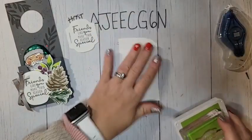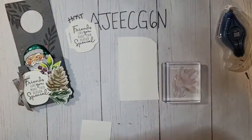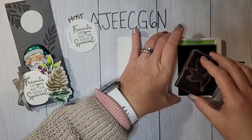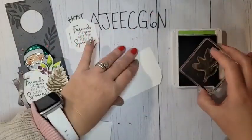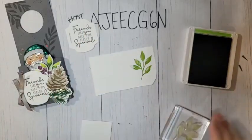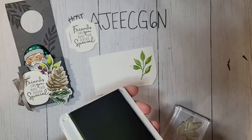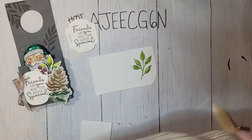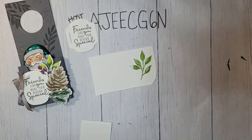All right, so for our little leaf, I'm going to use Granny Apple Green. Move that out of the way. Let me see. I hope I got enough scratch paper out to fit everything. We'll see. I'm using lots of different ink colors too. I pulled everything out for this final project.